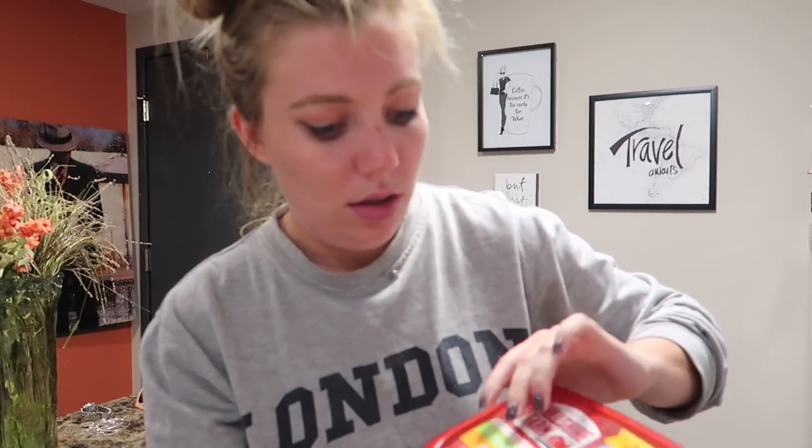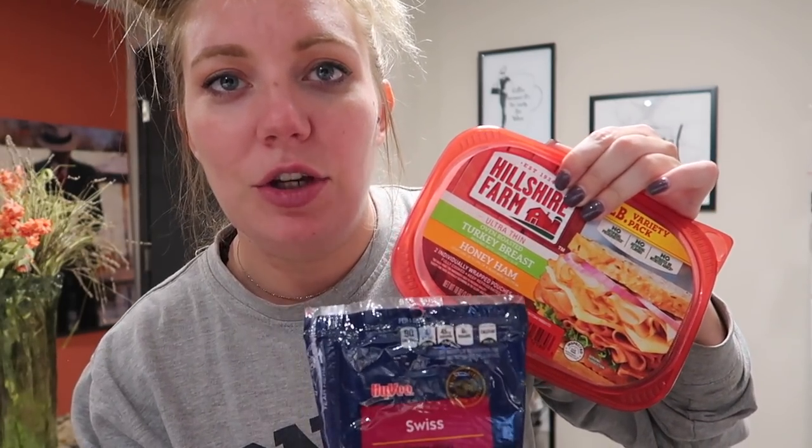So the first thing I got was some Swiss cheese to go with some honey ham and turkey breast. I'm gonna wrap it up and make it like a little turkey honey ham sandwich with Swiss cheese minus the bread. The next thing I got were some hot dogs because I'm trying to be keto again and, you know, slowly progressing back into that for August. It's been very difficult for me, but I just like my carbs.